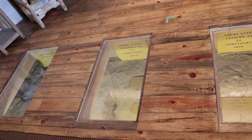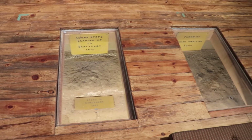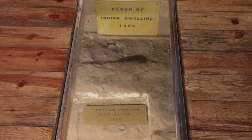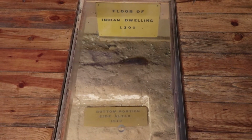Beneath the altar are the original adobe steps leading up to the sanctuary from the original 1610 church. The chapel was also apparently built on the ruins of an old Indian dwelling from 1300. Its floors have been found just under the old altar steps.